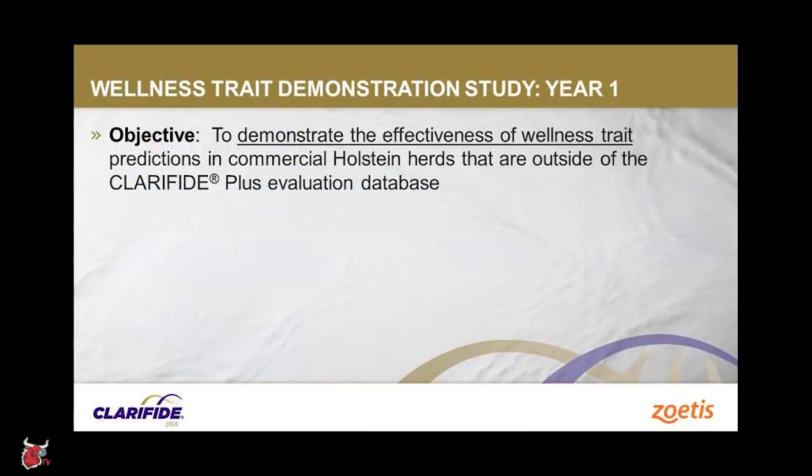So the objective of the study was to demonstrate the effectiveness of the wellness trait predictions outside of the genetic evaluation system. What that means is we're really pushing these predictions to their limit. We want to see how much we can push them before they break. And I'm happy to report, folks, I couldn't break them.